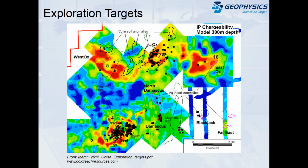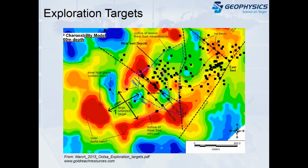And these are some of the exploration targets that are still open, that they're still hoping to raise money to work on. So there are a lot more targets in the area, and especially on the seal itself. There's this whole area here to the southwest that really hasn't been looked at. These are chargeability anomalies. The deposits here actually seem to be in the chargeability lows.